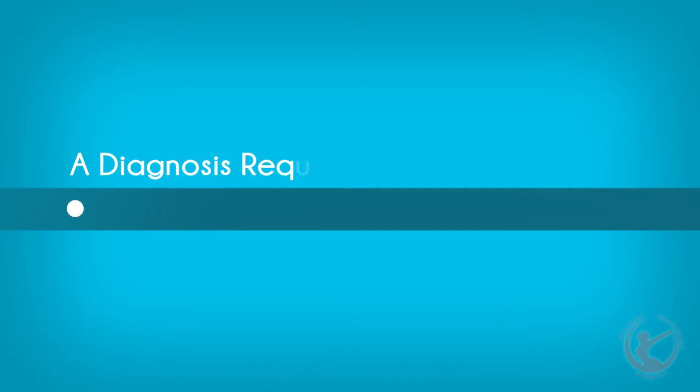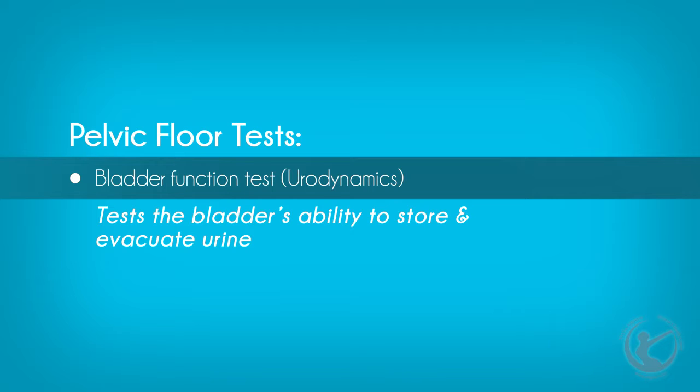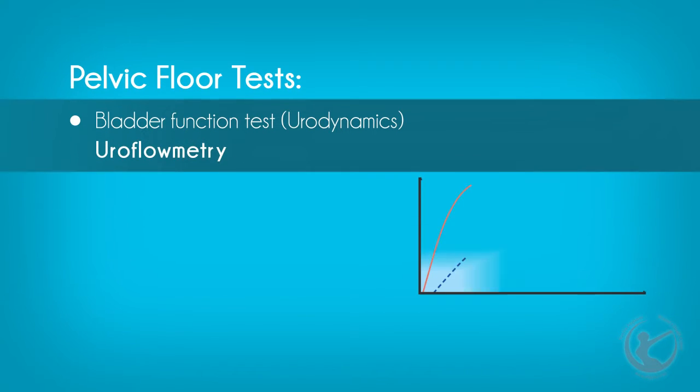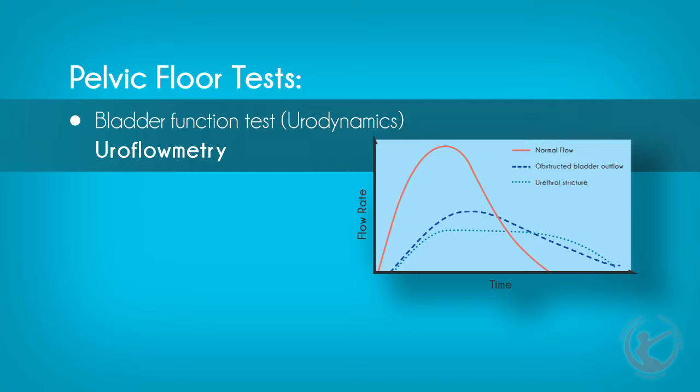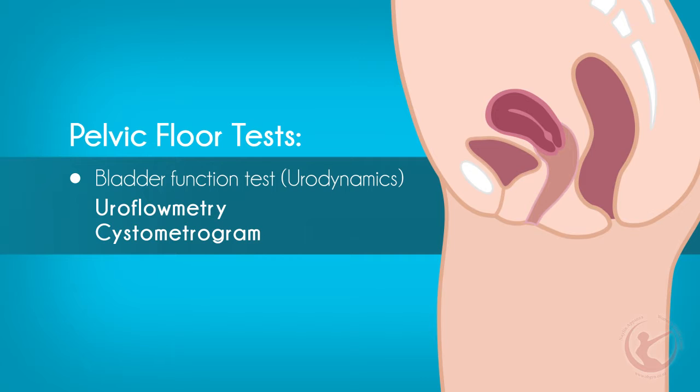As well as helping to determine the best treatment for pelvic prolapse, the following tests also help in assessing the anatomy and function of the pelvic floor, as many women with pelvic prolapse also experience urinary incontinence. Bladder function tests. Urodynamics. A diagnostic procedure that helps in testing the ability of the bladder to store and evacuate urine. The first step is known as uroflowmetry, in which the amount and force of the urine stream are measured. The second step is known as a cystometrogram, which involves insertion of a catheter into the bladder.